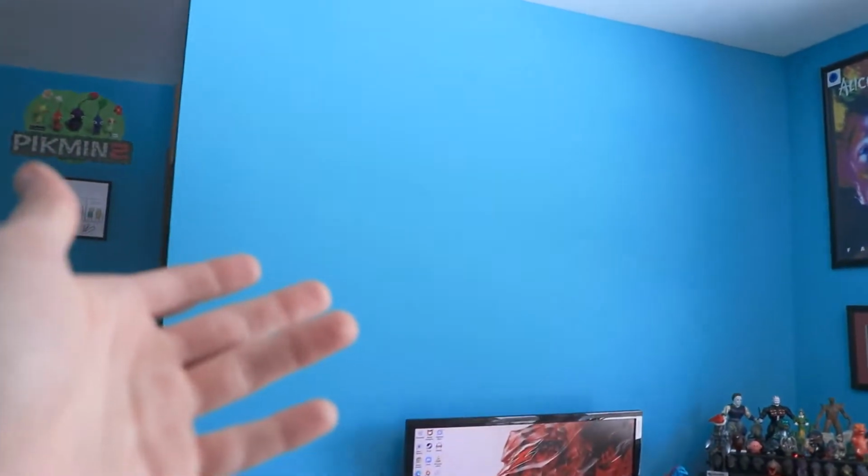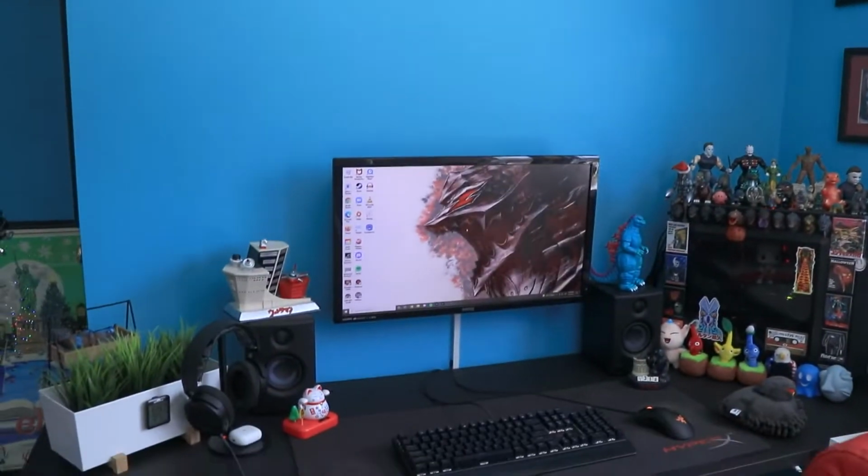Obviously, I don't have anything there right now. What I want to do is make a record shelf, put display records up there, but I haven't really gotten around to that, so it's just blank for now. It's sad, but that's where we are.